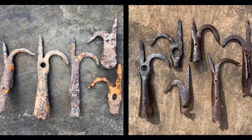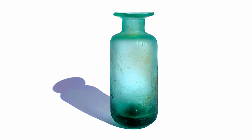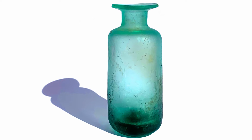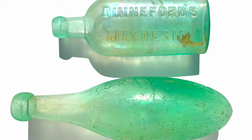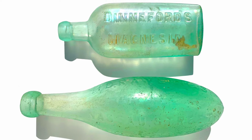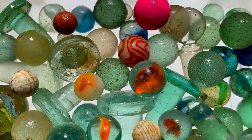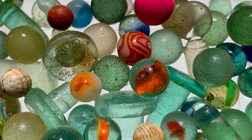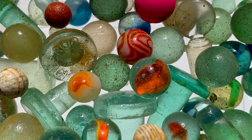For you beachcombing lovers and sea glass lovers, I've been cleaning some of my historic bottles as well. So this is an 18th century apothecary bottle that I've been able to carefully clean. And this is a 19th century Victorian torpedo bottle and a medicine bottle that I've also found and been able to clean over the last few months here in lockdown. I also love finding glass bottle stoppers, marbles, and many other glass finds along the River Thames.